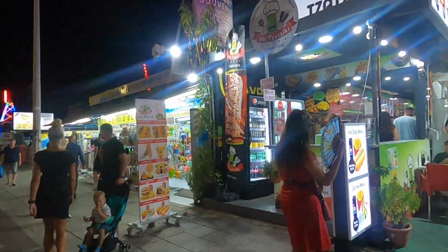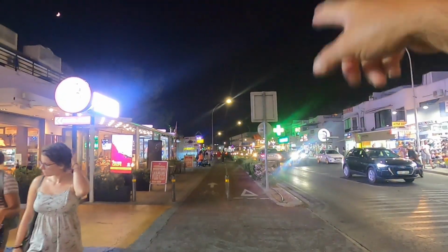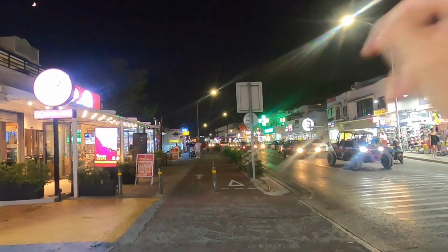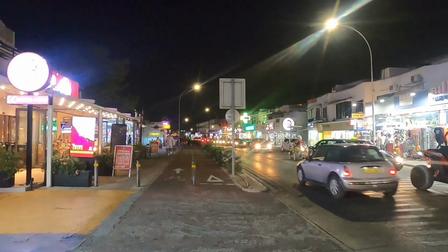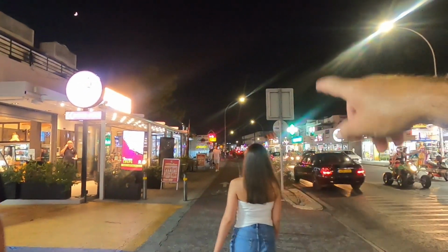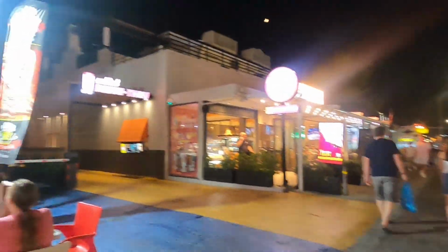There we are. Now there is a new Mr. Tzatziki, guys, and that's right down where the water park is. Okay, it's quite a way down. It's much quieter down there. If you fancy a little bit quieter, you can go down there if you've got a hire car or something, guys. Go opposite the water park.